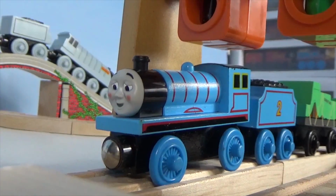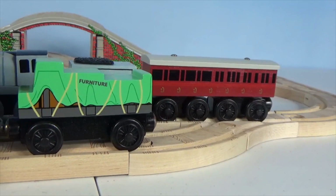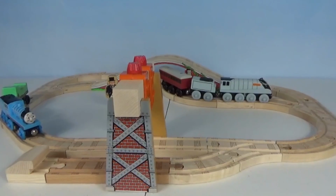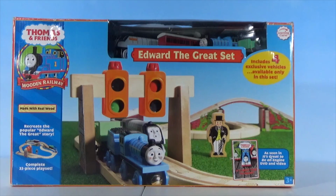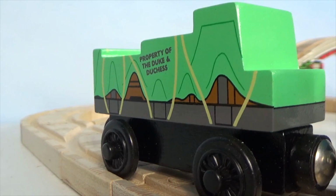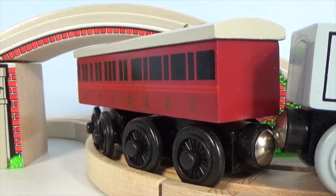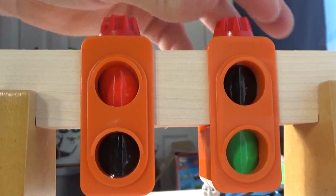The exclusive versions of Spencer and Edward, the box with Coach, the furniture car, and the track layout giving the person the ability to create more varied track designs make this set one of my personal favorites in the Thomas Wooden Railway. Although good luck finding this set, as it's sought after by Wooden Railway collectors alike. Not so much for the track, but mostly for the exclusive engines and rolling stock. The orange over the track signal, not many people are interested in.